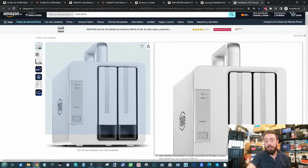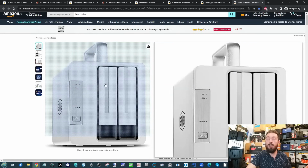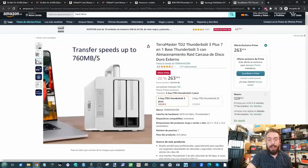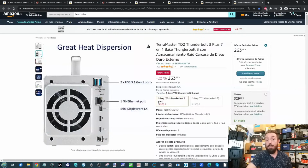And finally, another Terramaster there. This is their Thunderbolt 3 docking station. So this is their device that's not only got two 3.5 inch hard drive bays that support up to 22 TBs, but on top of that, on the rear, you've got an Ethernet adapter, DisplayPort, Thunderbolt ports for daisy chaining, and more USB as a docking station.